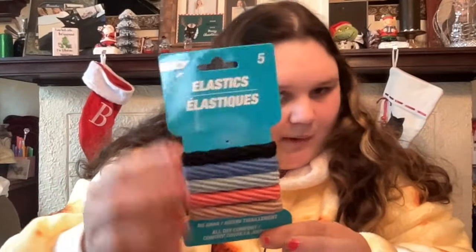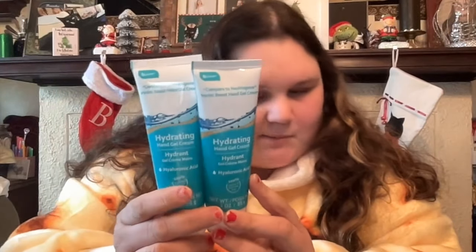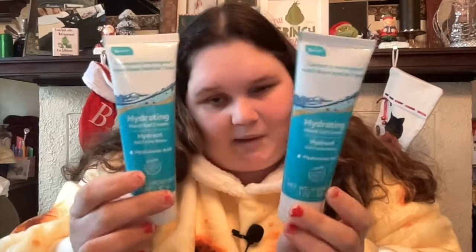They're not the kind that's gonna break my scalp off. So I picked those up, and then just these elastics. I love the colors because they're all season for me. Summer, winter, whatever. I love these elastics, so snag those. I think that is all for hair. And then, of course, I got more of these hand creams. Like I said, every time I haul them, I live for these. These are absolutely bomb for this type of weather. If you have dry hands like me, pick these up. I love them.